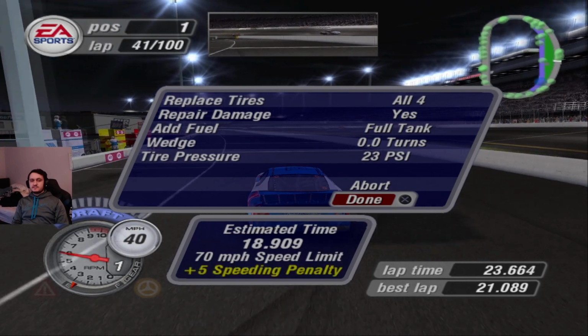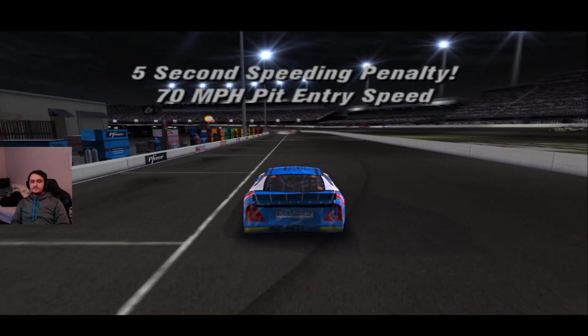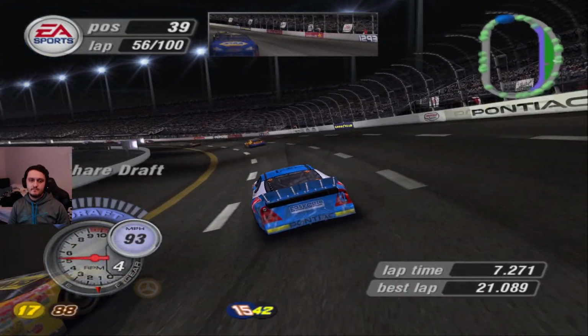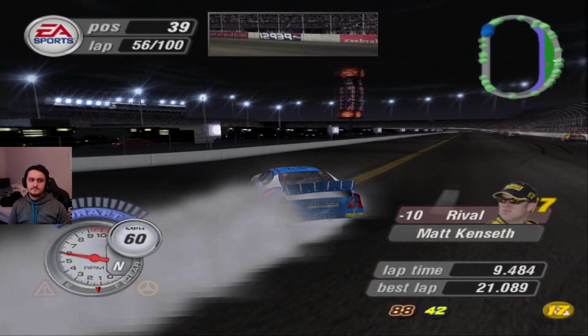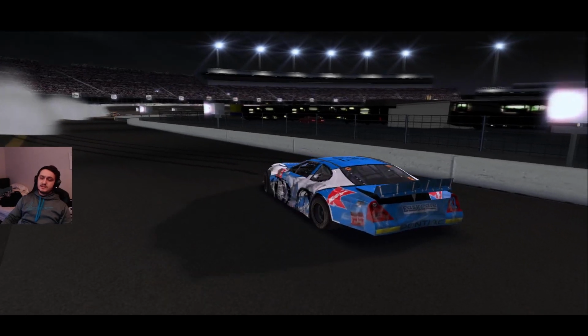Are you fucking serious? That's some bullshit. There is no fucking way. That shit just straight up sucks. Thanks, Matt Kenseth. May as well just lock it down.